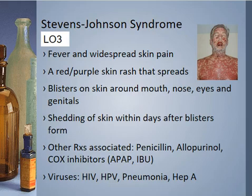Several drugs can cause Stevens-Johnson syndrome, some of which we've already talked about: penicillin, allopurinol, many of the COX inhibitors, including acetaminophen, the medical abbreviation of which is APAP, and ibuprofen, abbreviated IBU. Several viruses can also produce Stevens-Johnson syndrome, and those viruses are listed there.